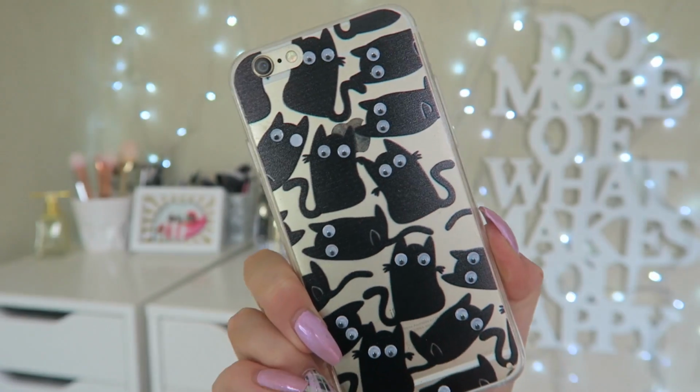They had heaps of googly eye cases. They had like little popcorn packets with googly eyes, bananas. I was so tempted to order them all, but I was like, no Sally. But of course I had to get the cat one.